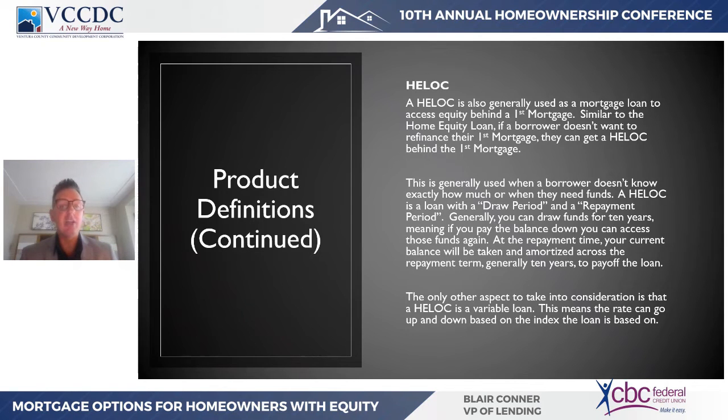So during the draw period, you can pull that money multiple times. So let's say you drew out $5,000 on the day of funding, but you actually ended up paying that back. If you're still within the draw period, you can continually draw that money out until you get to the end of the draw period. When you get to the end of the draw period, whatever your balance is at that time, they'll take the current market rate and you'll go into an amortization period, which basically means you'll have to, for the remainder of the repayment period, continue to pay that loan down until it gets to zero. And at that time, your loan will close out to where if you wanted access to this money again, you'd have to open up a new loan.